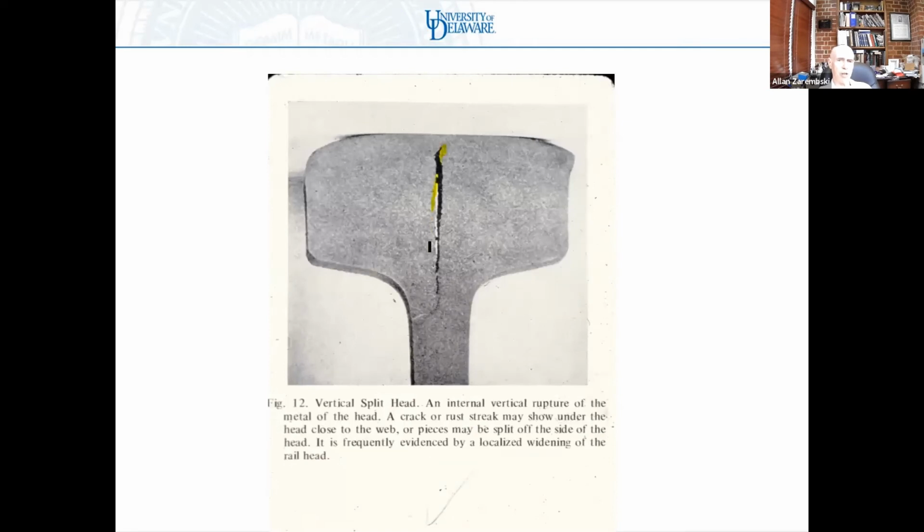Here's a vertical split head that's grown a bit, but it hasn't yet broken out. You can see how it's starting to break out. You can see how the crack is propagating here. All I need is the crack to propagate over here, and this whole piece will disappear. And then if I go around and my wheel flanges over here, I have a derailment.